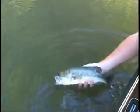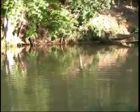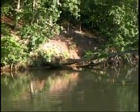That water's really warmed up. First time this year that water actually didn't feel a little chilly when you touched it. Let's see if it's 15 too.